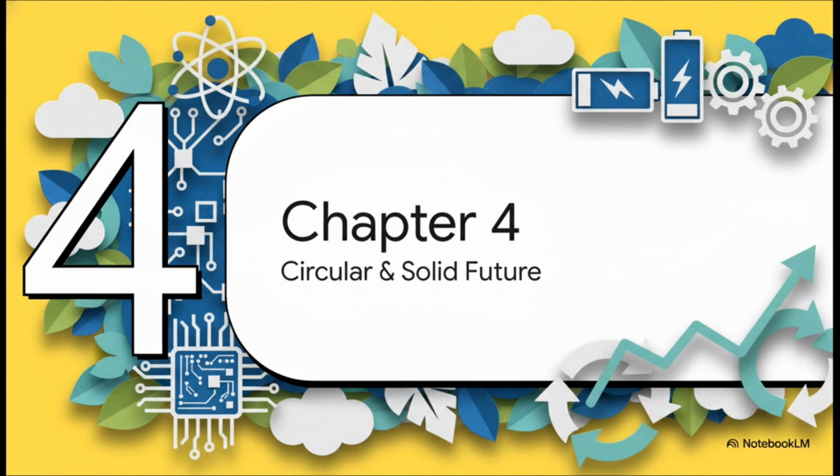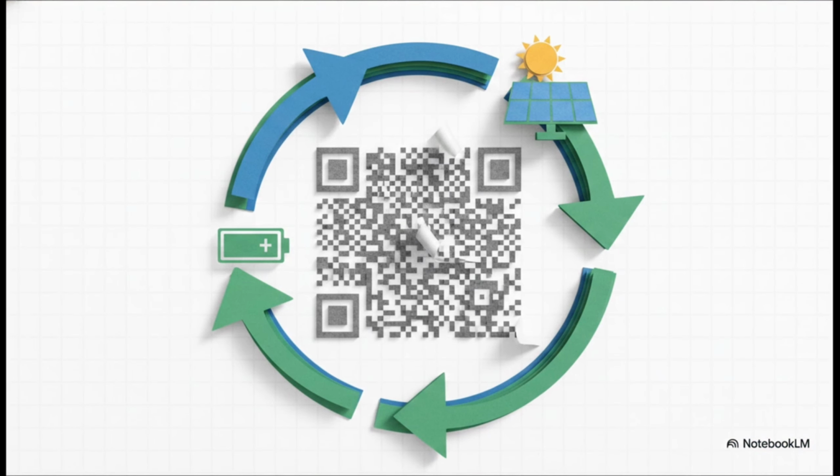Which leads us to our final section, Chapter 4, the circular and solid future. Starting in 2027, the European Union is rolling out a mandatory digital battery passport. Now, this isn't just some boring bureaucracy. It's a digital mechanism forcing a true circular economy. It permanently tracks the battery's life cycle, its state of health, and its carbon footprint.